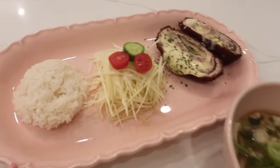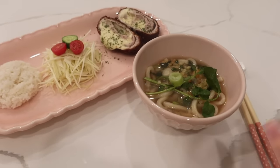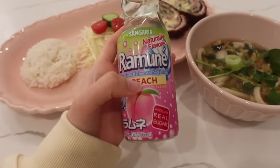For dinner today, I'm having cheese tonkas. I also have some instant udon. The plating is so pretty. Everything's pink themed. I also have ramune for my drink. My favorite flavor for this drink is peach.